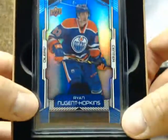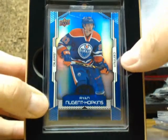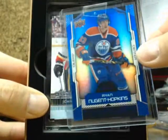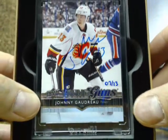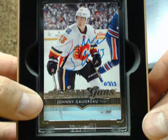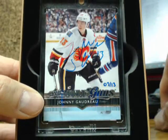Box 3, we got Ryan Nugent-Hopkins, number 49, the Edmonton Oilers. Edmonton going out to Neil. And, nice, we have a Young Guns auto rookie, number 7 of 13 of Johnny Gaudreau. One of the better Young Guns again. This one's going out to Mark Knoll. Going out to Mark. Nice hit there, Mark.